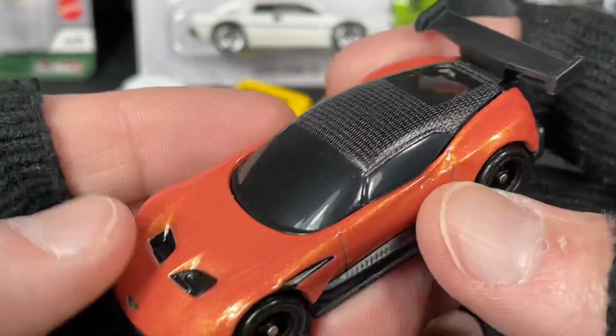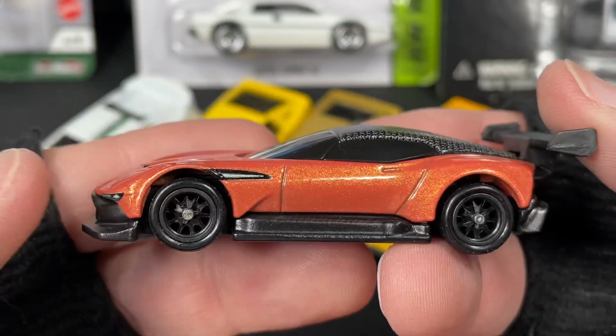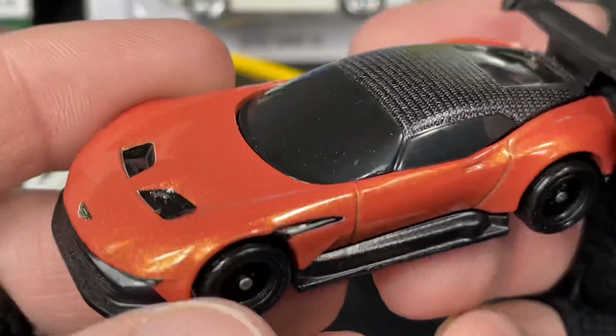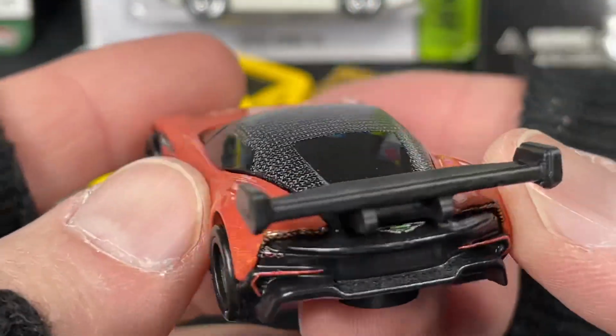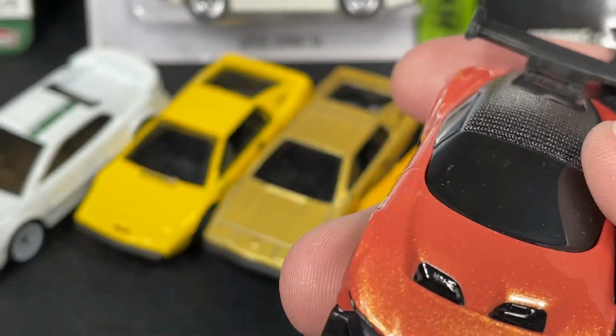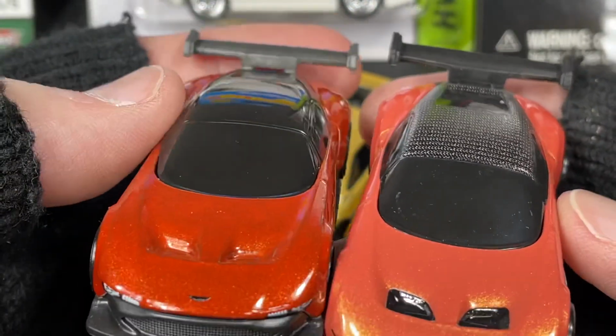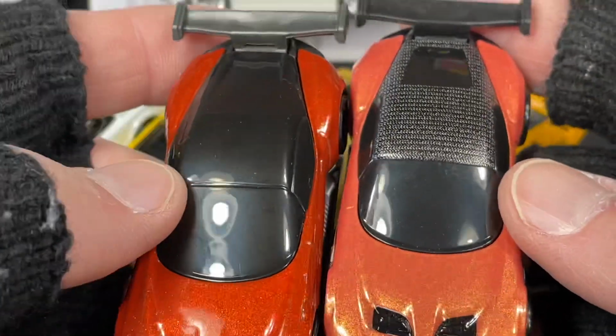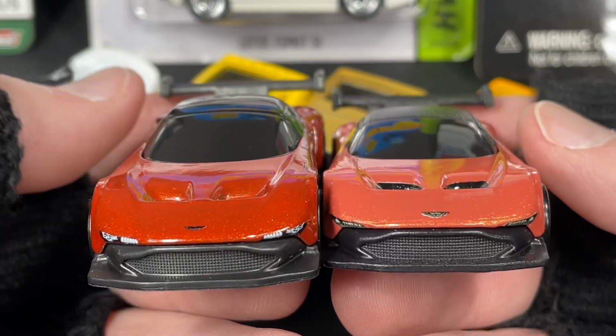I'm trying to slow down on the premiums. They're kind of a hefty price tag, a little bit more. But this Vulcan looks pretty nice. The funny thing is that I have one that looks very similar. And this one right here is one of the cheaper ones that's only $1. And look how similar they look.